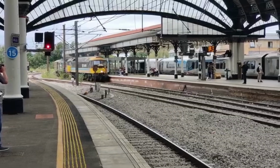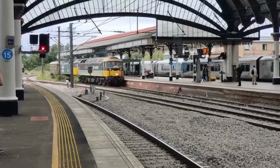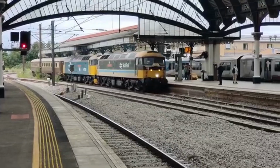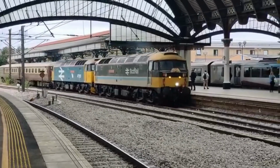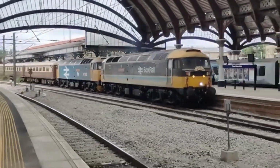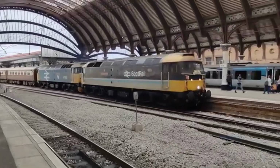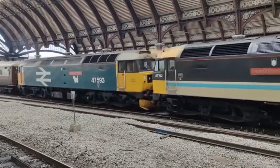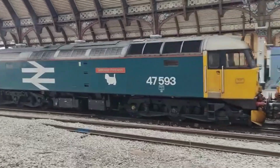So, did the Class 47 live up to expectations? Absolutely. Its sheer numbers and longevity are proof of its success. Despite some early teething issues, including engine reliability problems, later modifications ensured these locomotives remained in service for decades.